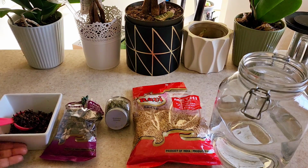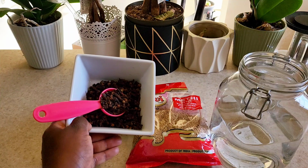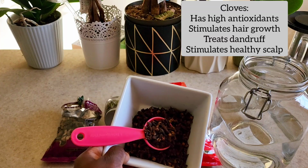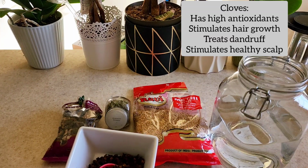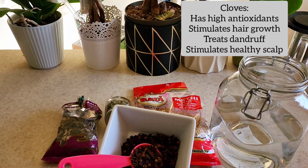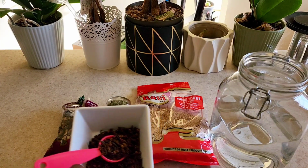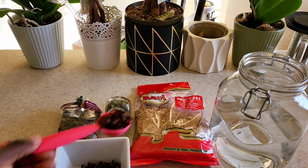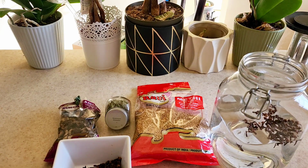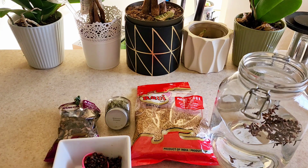Okay, family, I have cloves here. Cloves is our first ingredient, and it has high levels of antioxidants and nutrients, which help boost hair growth, prevent hair loss, stimulate hair growth, and treat dandruff, and also stimulate a healthy scalp. So with the cloves, I have 2 tablespoons. Let's be generous here.